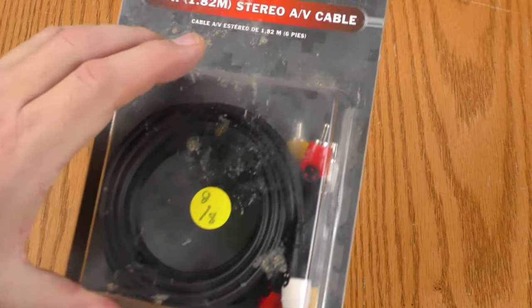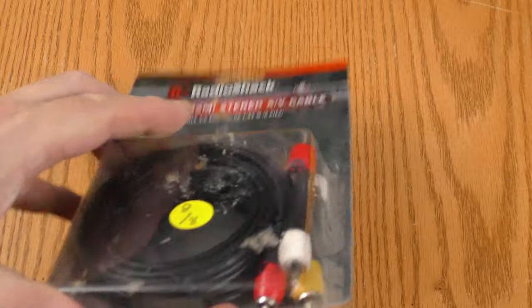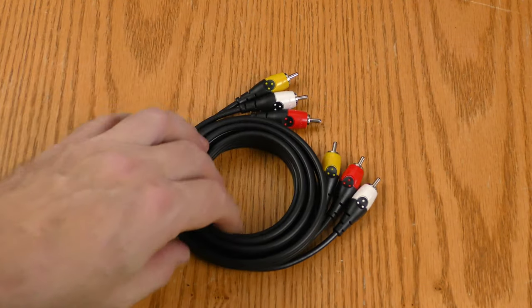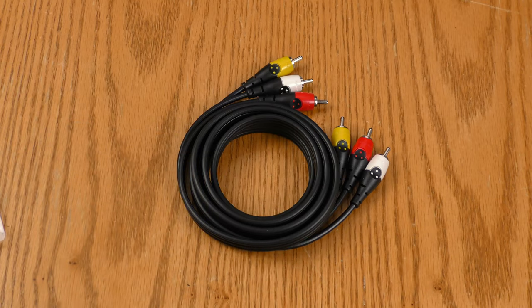Here is another garage sale find. I really like these connectors, so I'll be using this on my next AV transfer.